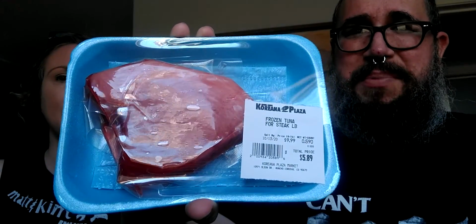And some miso, of course, which we did get. Yes, we got some frozen salmon steaks. These were $5.89 a piece for sashimi grade frozen salmon steaks. Holy crap. So we got two of those. I'll show the other one too. And we are going to just barely sear those with black sesame seeds, and probably make some kind of sauce.